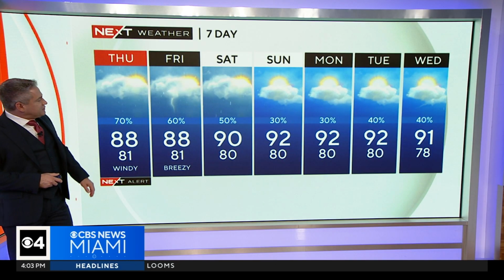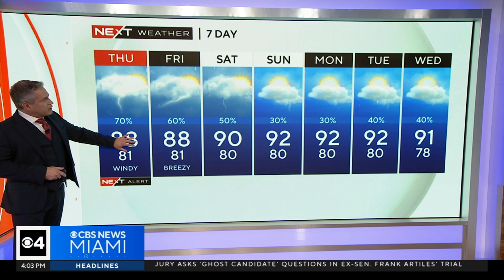I'll leave you here with the 7-day forecast. Next alert, obviously, for tomorrow. Improving Friday. I think Friday we're in much better shape, and then the weekend actually turns much drier, particularly Sunday, as the system will then be hitting the southeastern U.S. with torrential rain there. We'll keep you posted.